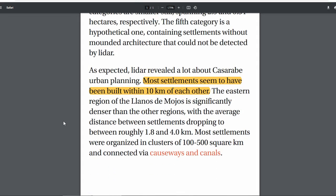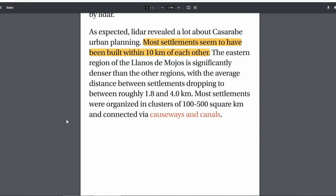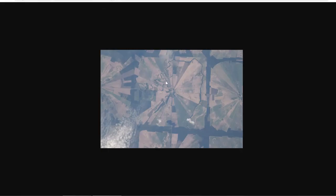Most of the settlements seem to have been built within 10 kilometers of each other. The eastern region of the Mojos Plains is significantly denser than the other regions, with the average distance of settlements dropping to between 1.8 to 4 kilometers. So again, these settlements were organized in clusters, and they were connected via causeways and canals. So this is a picture of the Mojos de Llanos, and you can see some of the canals there that are kind of cut into the land.